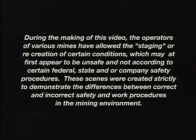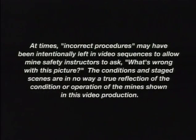During the making of this video, the operators of various mines have allowed the staging or the recreation of certain conditions which may at first appear to be unsafe and not according to certain federal, state, and/or company safety procedures. These scenes were created strictly to demonstrate the differences between correct and incorrect safety and work procedures in the mining environment. At times, incorrect procedures may have been intentionally left in the video sequences to allow mine safety instructors to ask, "What's wrong with this picture?" The conditions and stage scenes are in no way a true reflection of the condition or the operation of the mine shown in this video production.